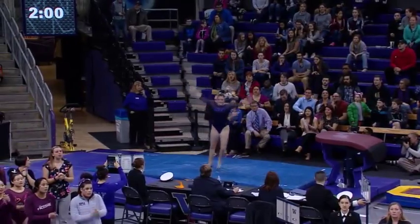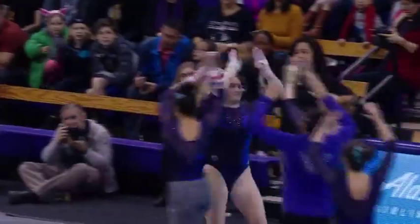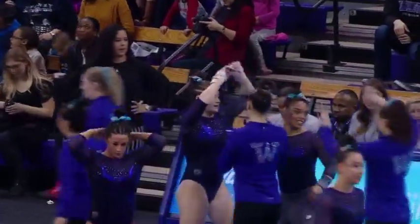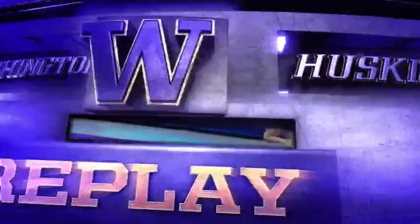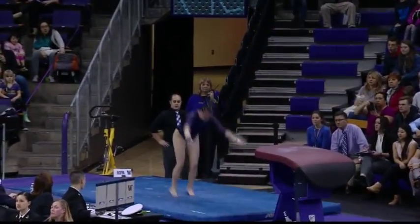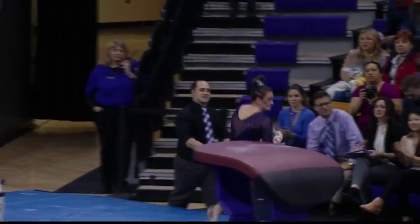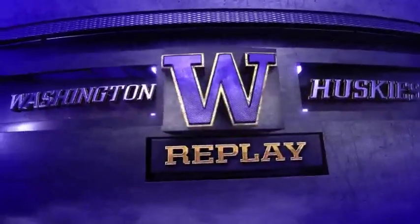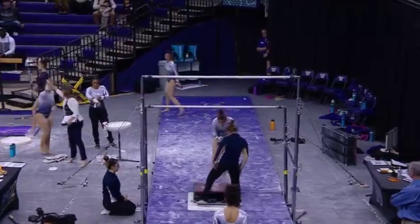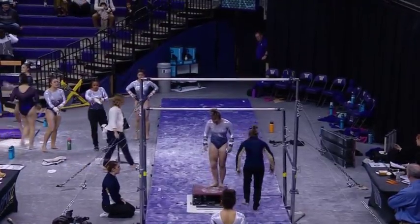Wow, huge vault for her. Again, those stumbles on the landing. She has very few execution deductions in the vault itself, and so it really just comes down to that landing with a 9.95 start value. You have such little room for error, but she gets a huge block, great rotation. But then you can take 3 tiny little steps there, so that puts you down to about a 9.8 or a 9.75. But good vault for the sophomore out of Calgary, Alberta. She has a season high 9.825.